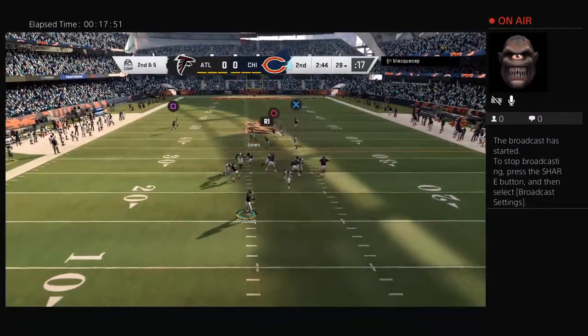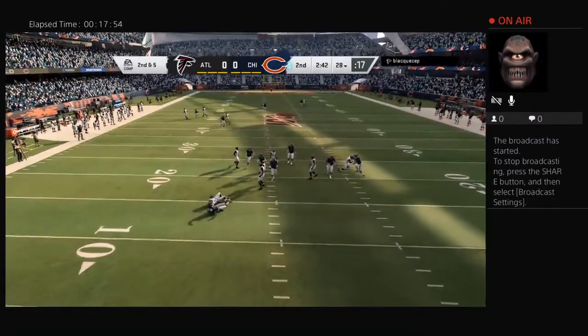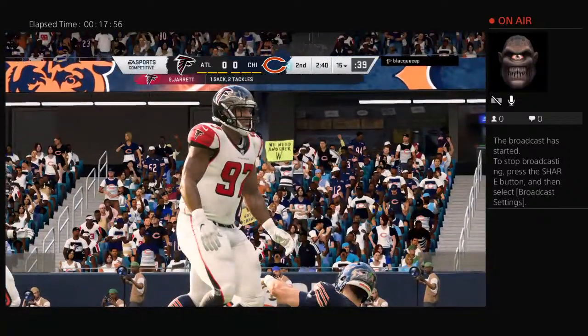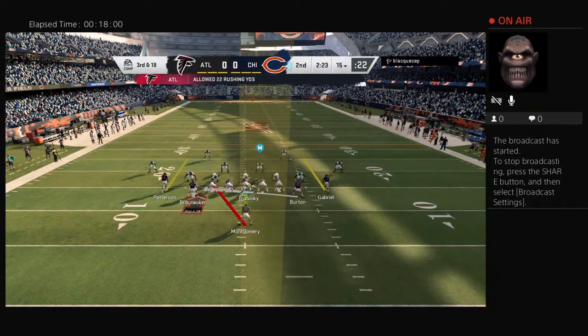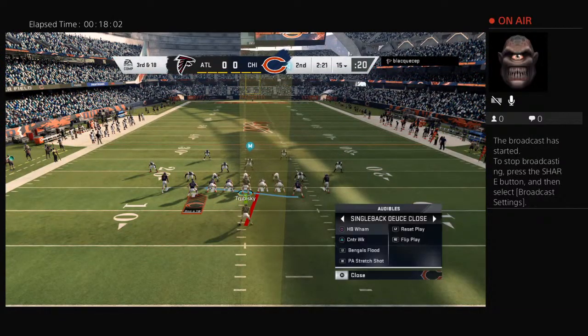2nd and 5 now. Trubisky. Pressure brought in, and the Falcons get there for the sack. Grady Jarrett making his presence felt. He gets the sack.